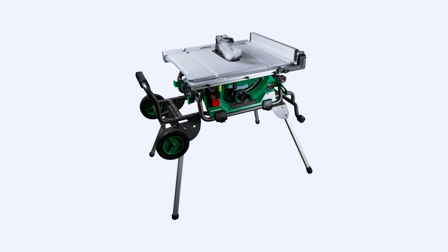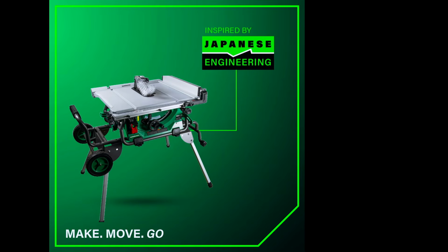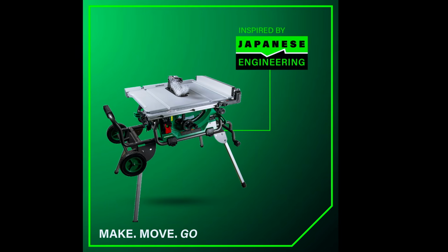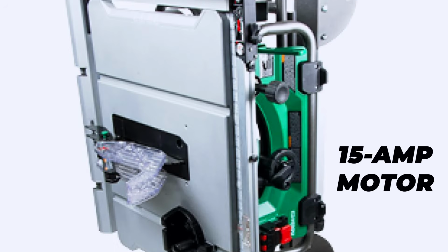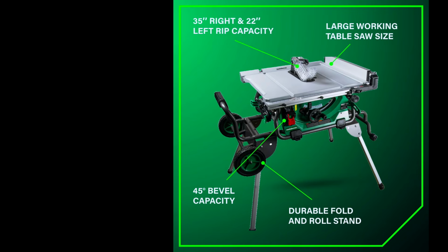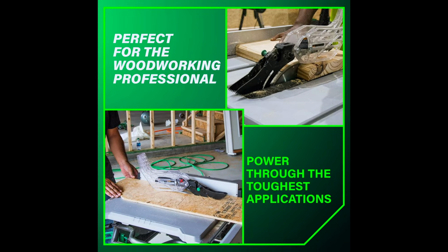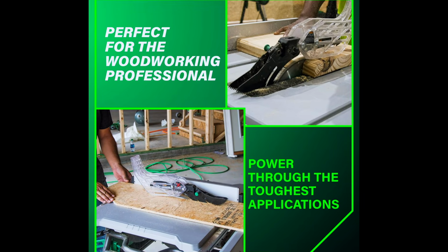Finally, we have the Metabo HPT 10-inch job site table saw, a powerful option that's growing in popularity among pros and hobbyists. With a 15-amp motor and a soft start function, it reduces recoil and startup noise. One of its standout features is its 35-inch rip capacity, the largest among the 5, making it ideal for cutting wide boards and sheet materials.